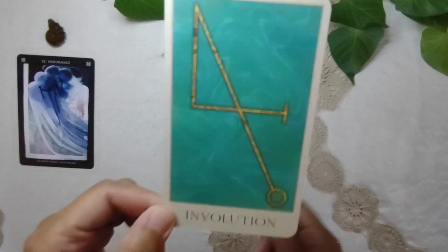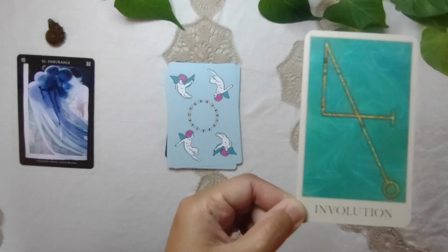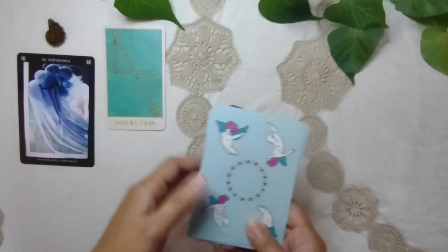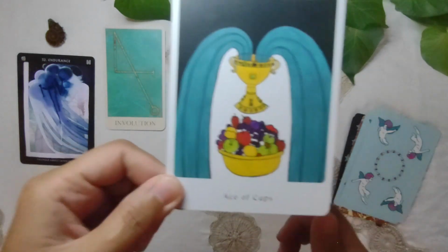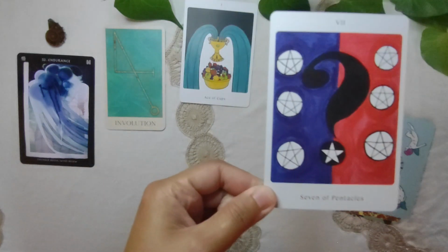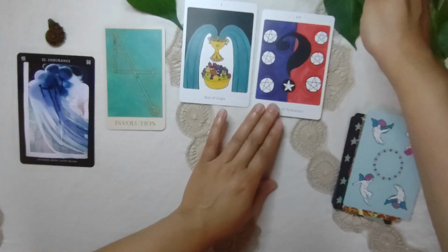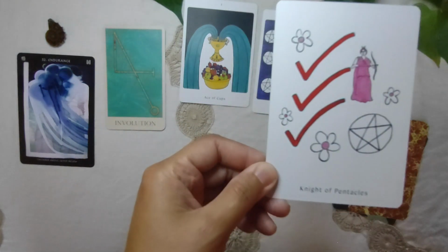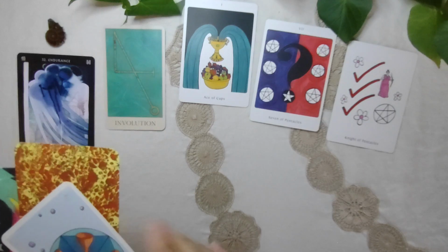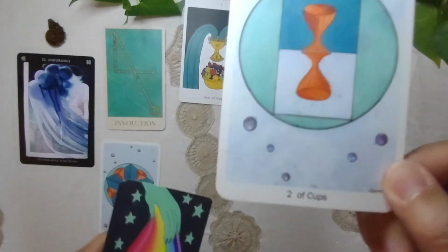So for your oracle cards, we have Involution. Is that visible here? Sorry that I'm having trouble focusing. Involution. We have the tarot card, Ace of Cups. Lovely. The Seven of Pentacles. Wow. It's amazing that this card is coming up multiple times from multiple decks today. We have the Knight of Pentacles. Okay. Very cool. We have the Five of Cups. We have the Two of Cups.